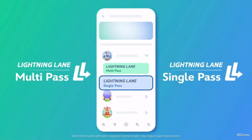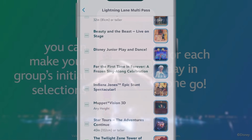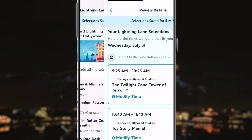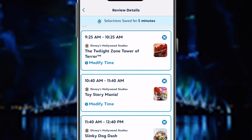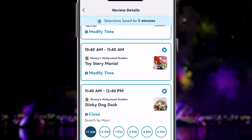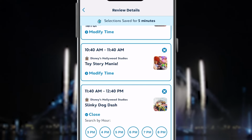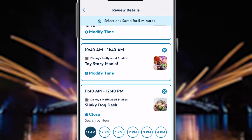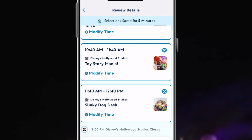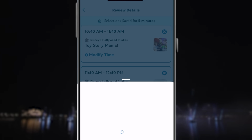Whenever you're eligible to start making selections, you'll have 5 minutes to check out without losing your selections. Disney's going to keep track of that 5-minute countdown for you with a notification at the top of your screen. Now, here's something we really like about this new service. After you choose the first 3 attractions you plan to ride, you can modify the return times in the review details section, meaning you should be able to choose return times for all your pre-selected Lightning Lanes to work around any dining plans you might already have scheduled for the day.